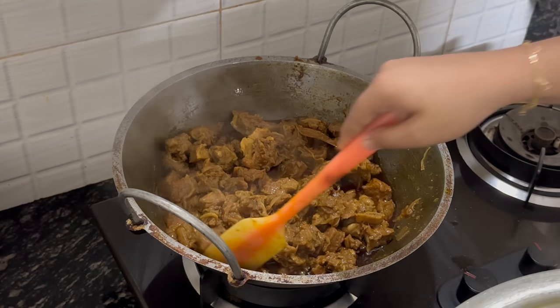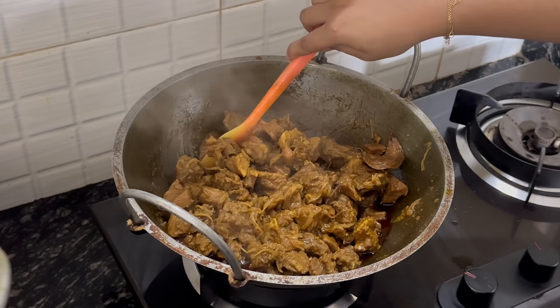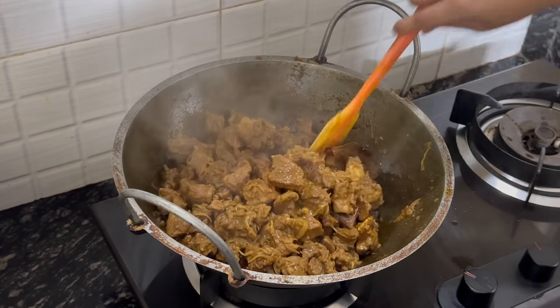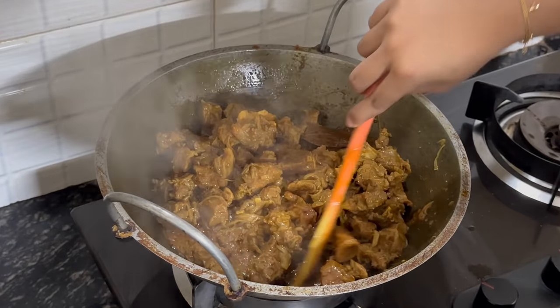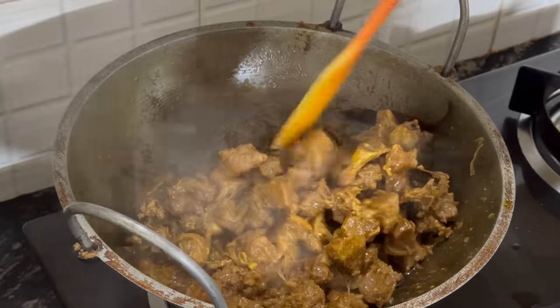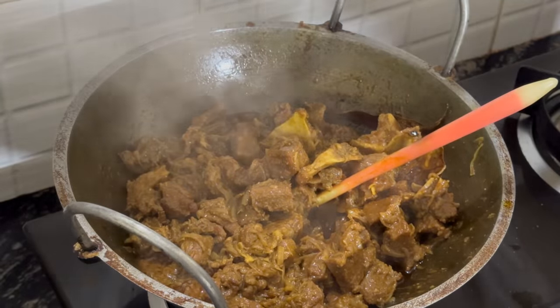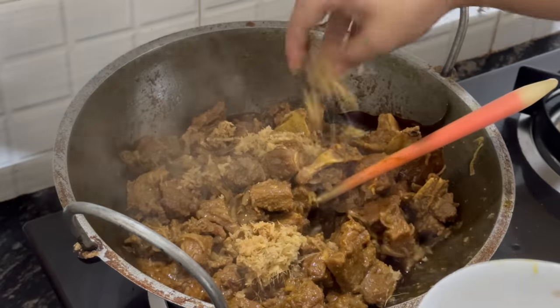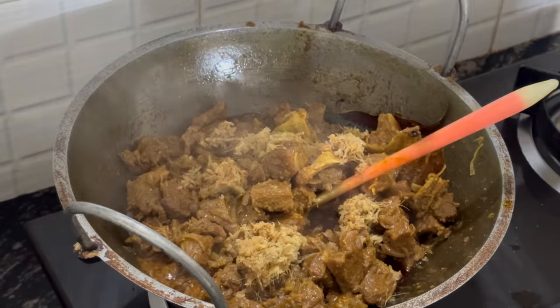There you go, all the moisture from the water has dried up, become nice and thick, and you can see the oil. Looks wonderful. Let me show you. Look at that. Amazing. Now we're going to add some ginger. So that's about 2 tablespoons of ginger gone in.